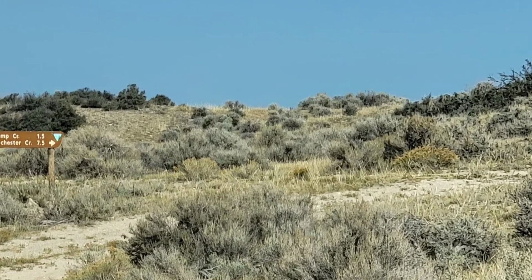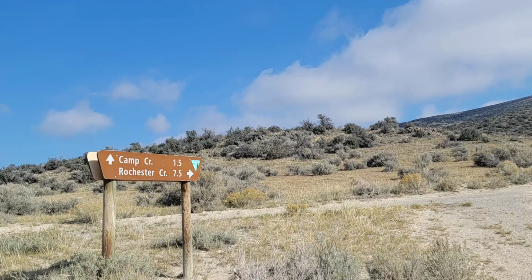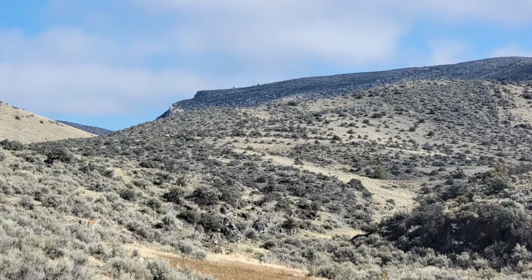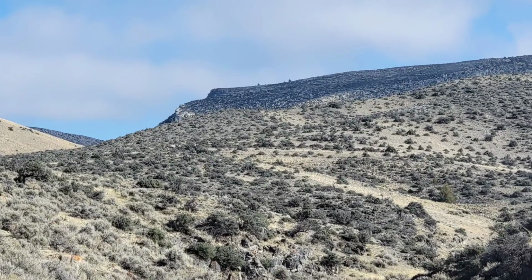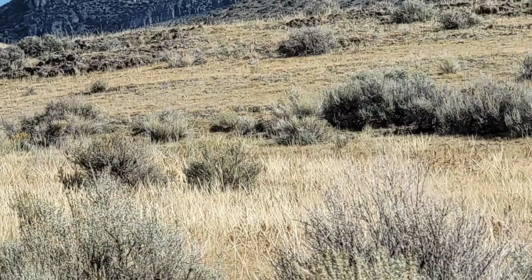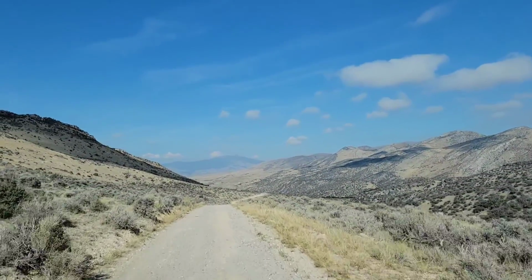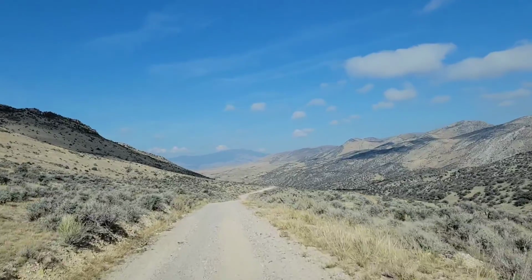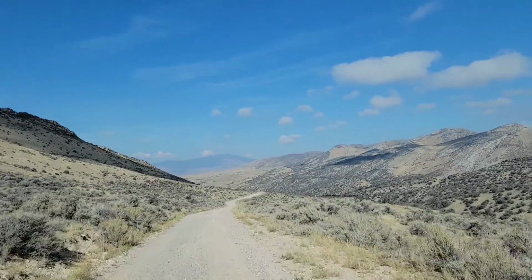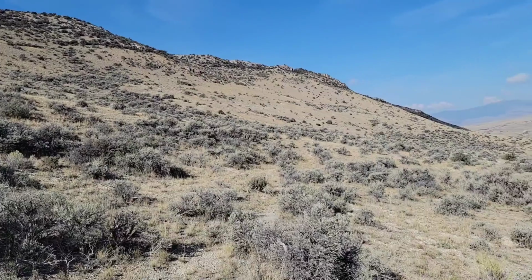Okay, so now we got a marker here, so we kind of know where we are. Rochester is just 7 miles, which would take a long time because it's a pretty rough road getting to Rochester. And then Camp Creek Road. Now we're going toward Camp Creek Road. And then as we go forward and out, some really pretty country, a little different. As we get down lower, we get into a lot more colors.